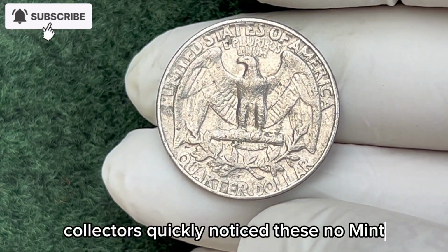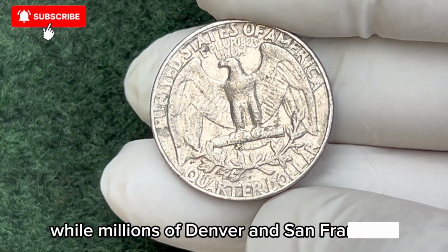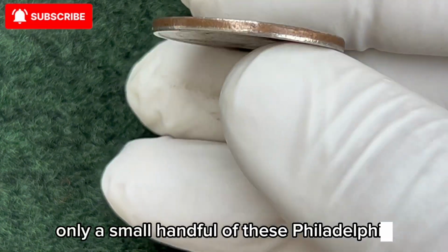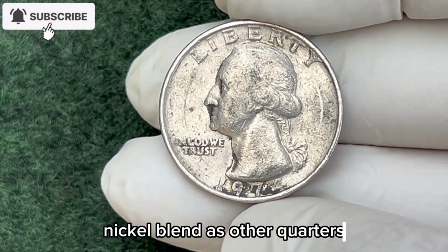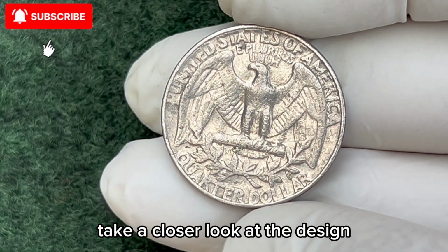Collectors quickly noticed these no mint mark quarters because they are scarce. While millions of Denver and San Francisco quarters flooded the market, only a small handful of these Philadelphia no mint mark coins exist. And while they're made from the same copper-nickel blend as other quarters, their rarity gives them a special allure.